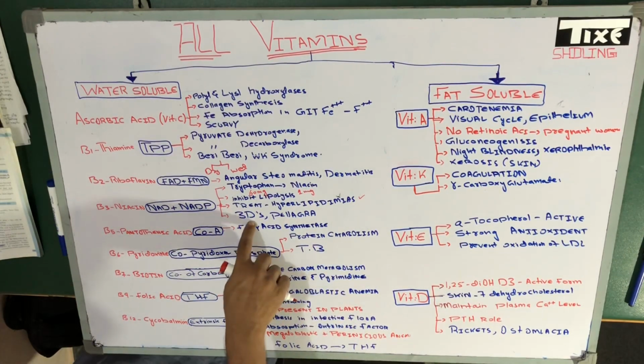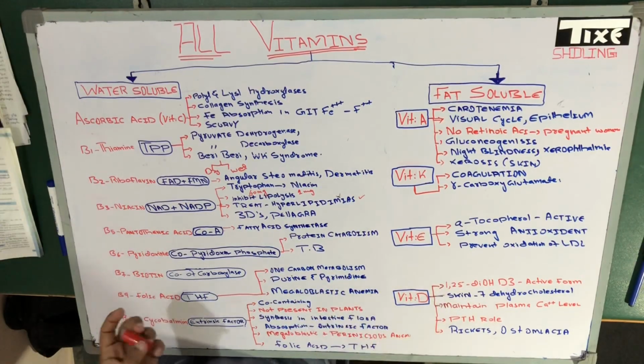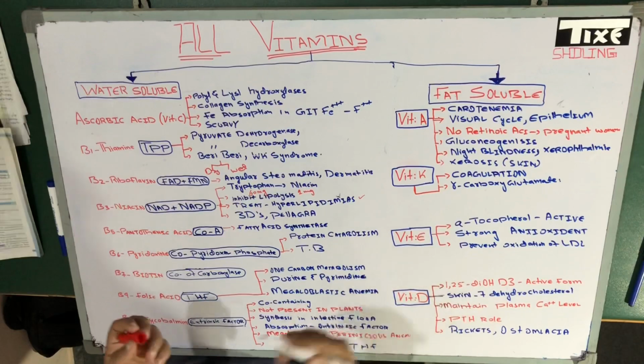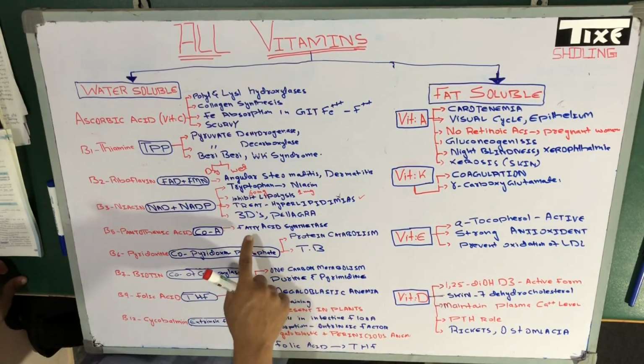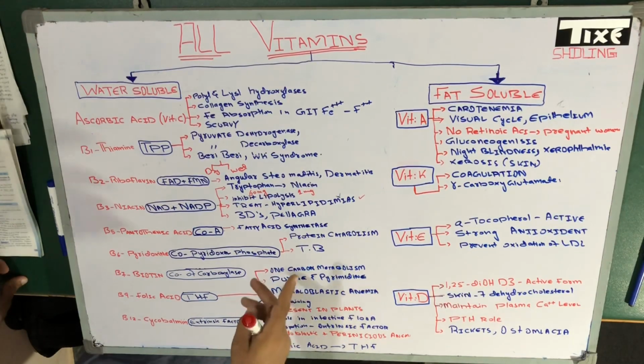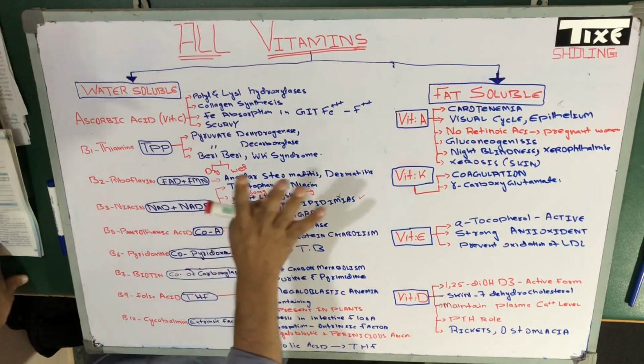You have to remember the word 3Ds. They mostly ask about 3Ds. Which vitamin is also called 3D, or in which vitamin deficiency are we going to get the symptom of 3Ds? So the symptom in this case we have got because of what happens, look, let me define again.